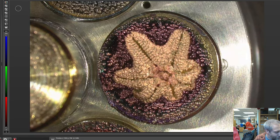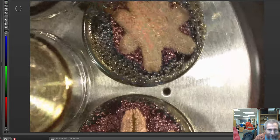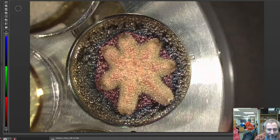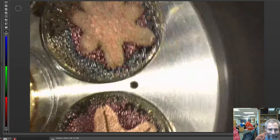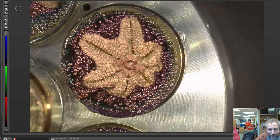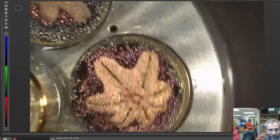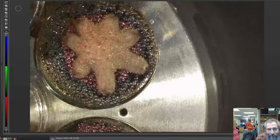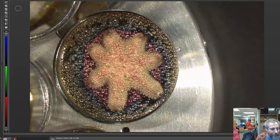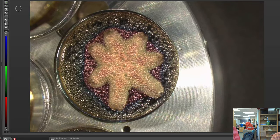So this is a blingified sea star that we looked at. We looked at the outer surface of it, and then this is a different sea star. This is the inner surface, the underside of the sea star. Both of these were collected from the ISU aquarium as an invader that they wanted to get rid of. So they just scraped them off of the glass every once in a while.